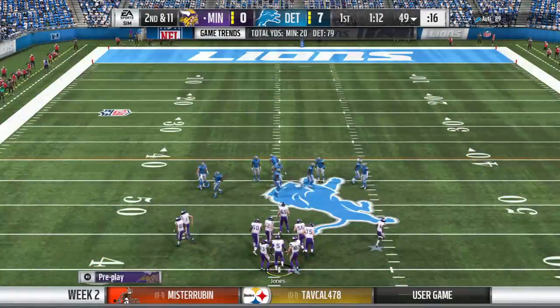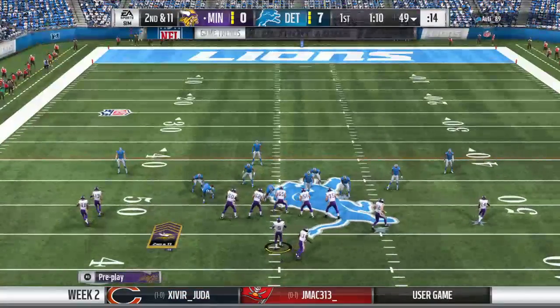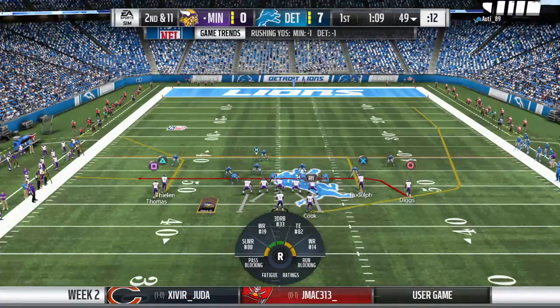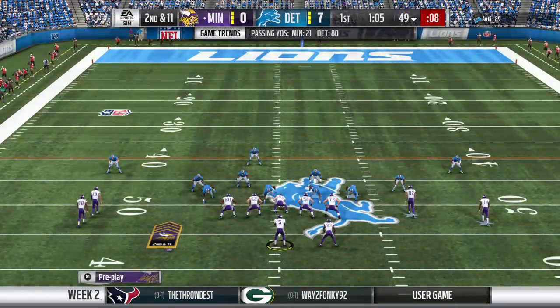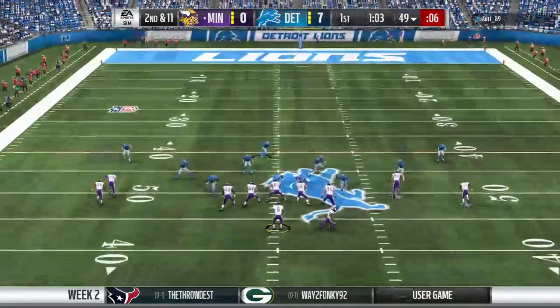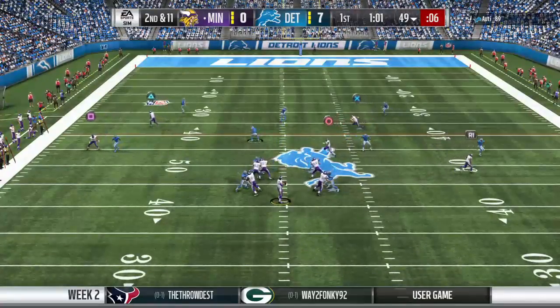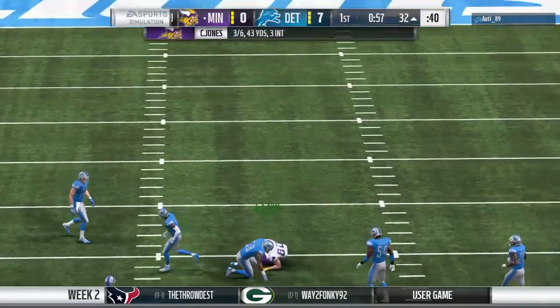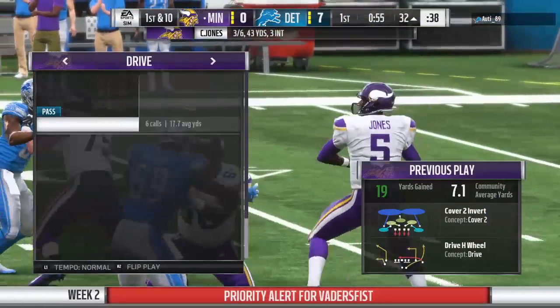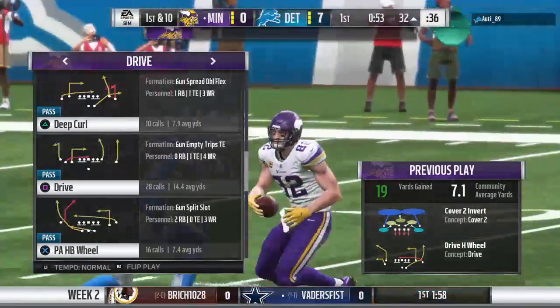A loss of a yard there to start out. That leads to a 2nd and 11. Jones to throw on 2nd down. And he's got the hook up here. It's Kyle Rudolph. First catch for him on the afternoon, and it results in a 1st down.